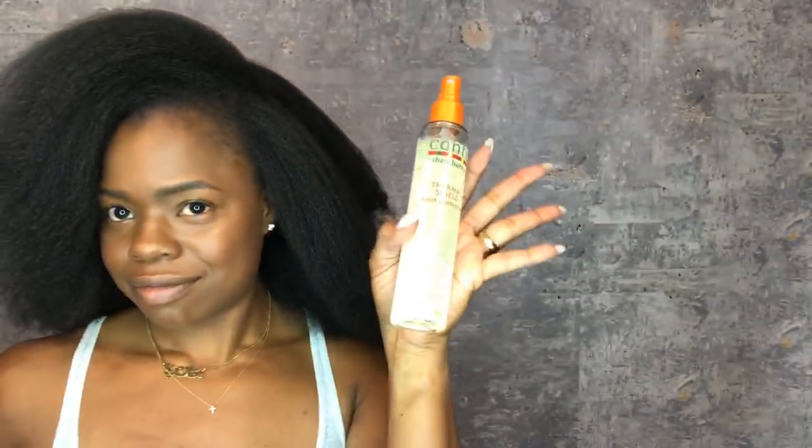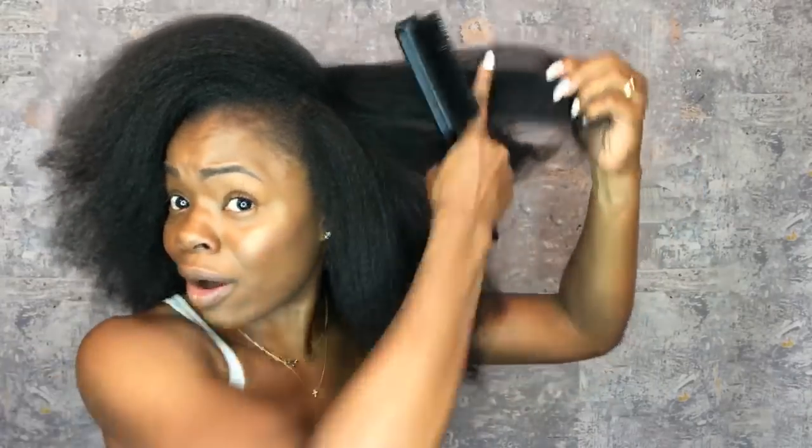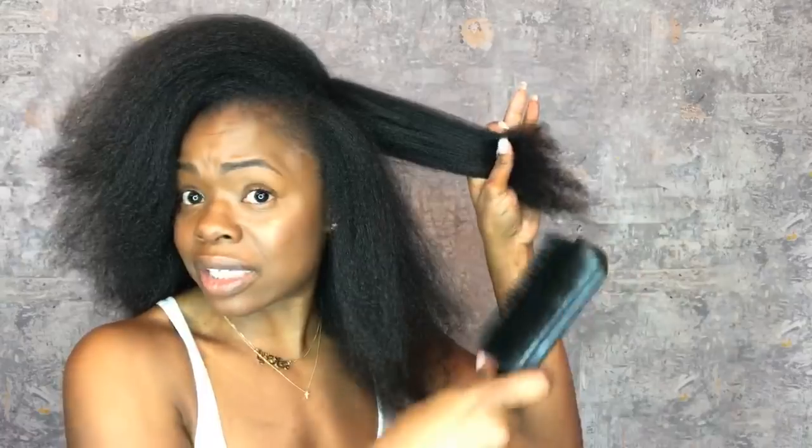Is it damaging to place the blow dryer directly on the hair? No, because I have this concentrator and it gives me space between this, and I have my heat protectant on. So my hair is going to go right back. The whole time I've been on YouTube, I only blow dry. I blow dry my hair all the time. And I've never lost my curl or my elasticity or anything like that.